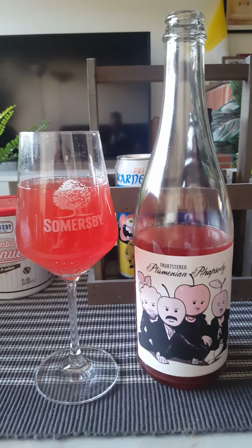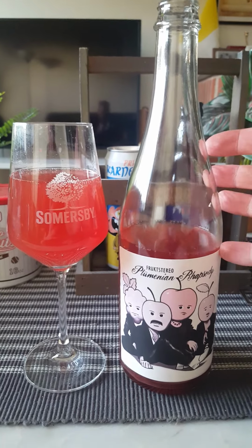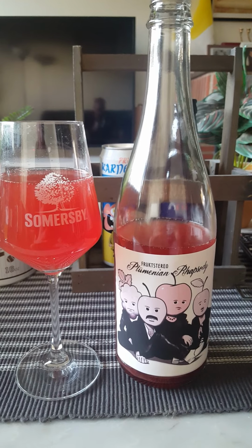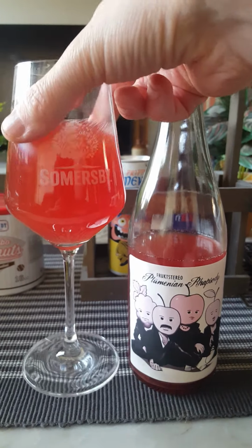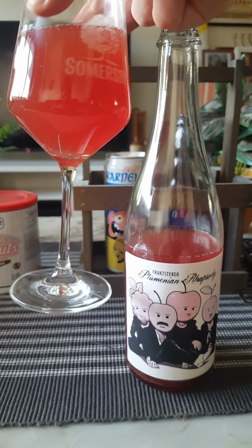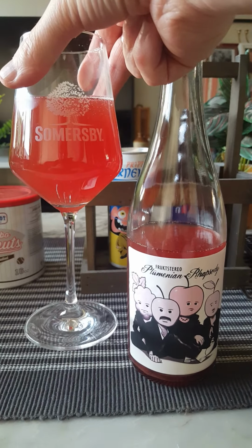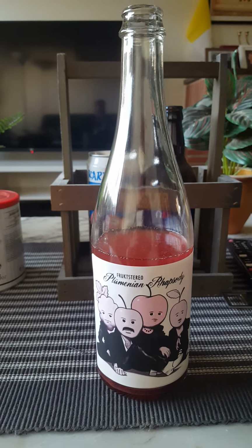Look at that. So, I mean, 65% of this contents here are apples, 30% rather, plums, and 5% grapes. So not much in the way of wine, because wine is made out of grapes, right? And this is mostly apples, to be fair. Lovely color to it, lovely kind of ruby red color, nice sparkling. You can hear it hissing and fizzing onto the nose. See what we get. I'm excited.